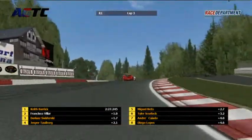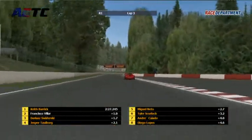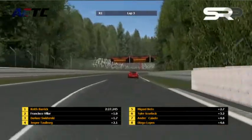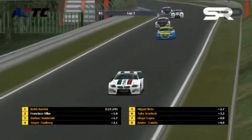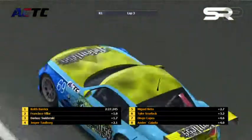It's through that bus stop chicane that it happens, as they run very aggressively over the curves there on entry. Go for the best possible line for the first part of it. He gains actually through it on Keith Barrick through there. Hey, down the long straight they come.